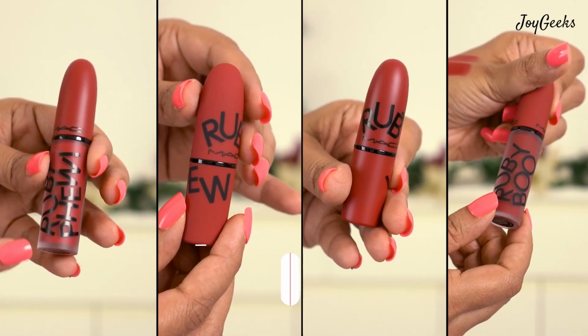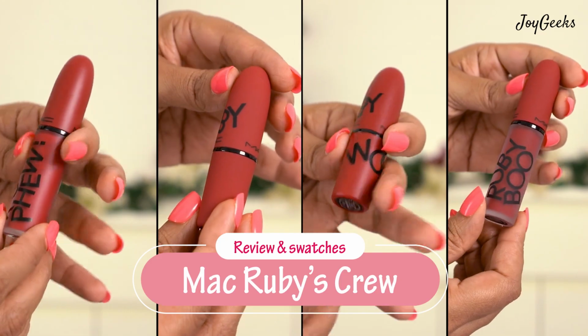Today's video, I am very excited to feature some beautiful reds. The M.A.C Ruby Woo collection, which has expanded. So many of you wrote to me in DMs, messages, and comments asking me to feature all the fall lipsticks. So I thought, let me start off my whole December series with these Ruby Woo lipsticks. Stay tuned.